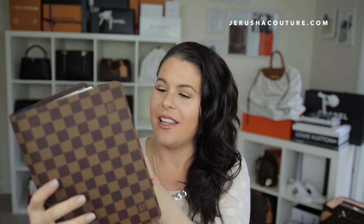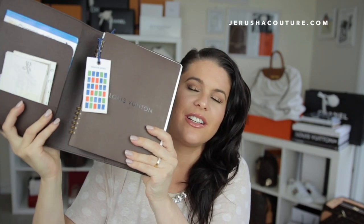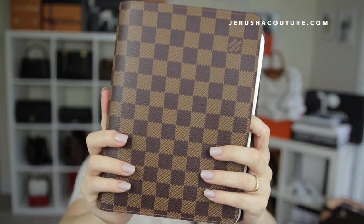I have cracked into this baby. This is my agenda desktop notebook. Yeah, desktop notebook by Louis Vuitton. It is simply the canvas cover, like all their agendas. It's just the cover that is sold, and then you buy the refill.